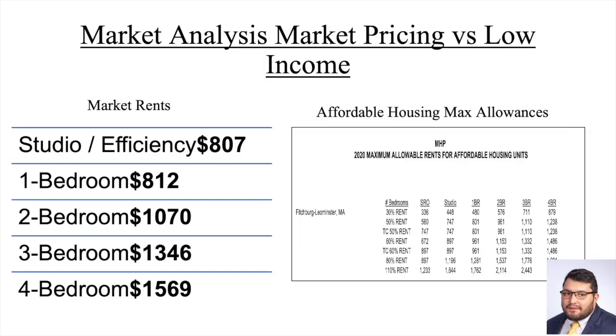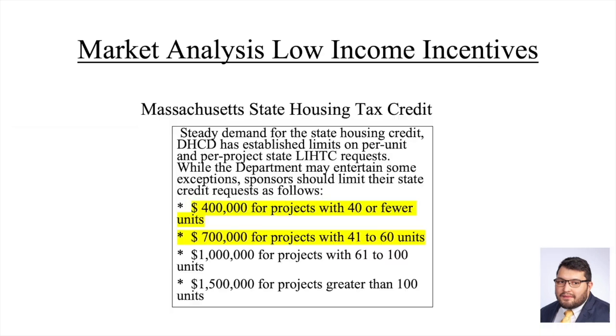Here we can see the comparison between fair market rents and the maximal allowances for low-income housing. Strictly speaking, fair market rents offer more rental income for potential development, but demographically, this does not represent the low income of the majority of the renting population. There are credits that might incentivize a developer to go all in on low-income housing. Ultimately, a mix of fair market rent and low-income housing might be ideal.